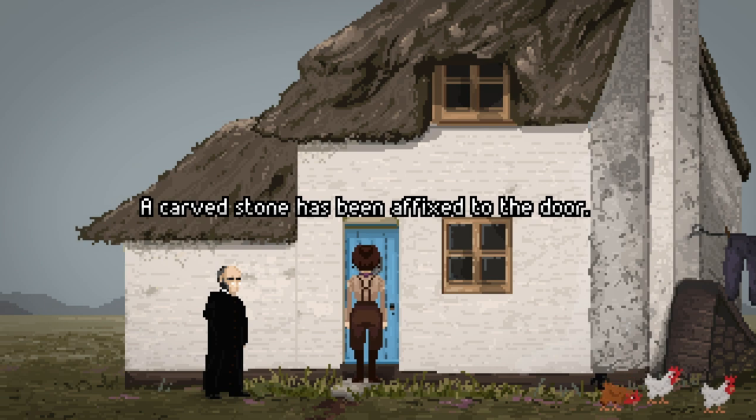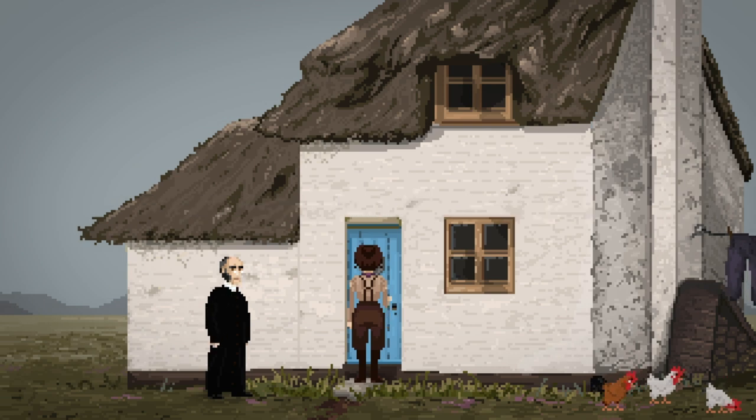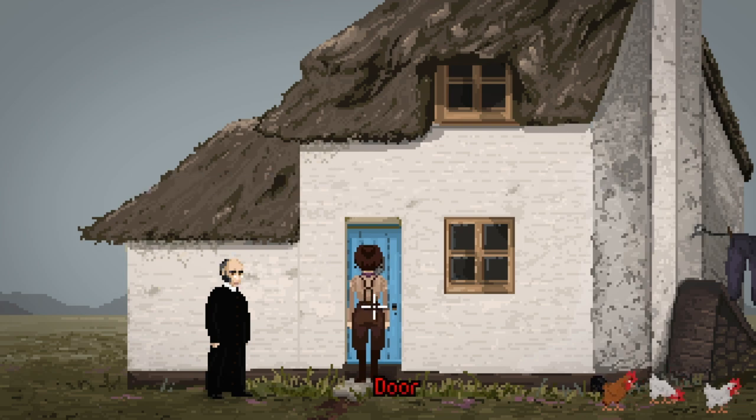I don't think I can take this. A carved stone has been affixed to the door. It's bolted onto the door itself. I can't remove it. Okay, so we can't take it. Let's, I guess, start knocking on the door and then we'll talk to Father Roach.